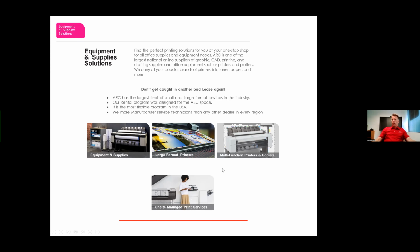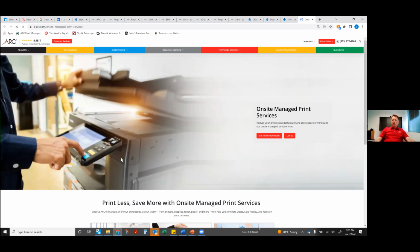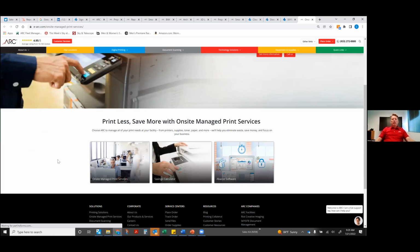And for larger organizations, we have large format, we have small format, color, black and white, whatever you need. But for larger customers that have a fleet of equipment, we have something called managed print services, and our application that we use for tracking and helping reduce printing, our Abacus software. We can basically give you rules. So every time someone prints, depending on what you want to have reduced, say you want to reduce color printing in the office because people print their emails and emails come out in color because of the little web addresses, we can force them to go black and white, or we can bring awareness.